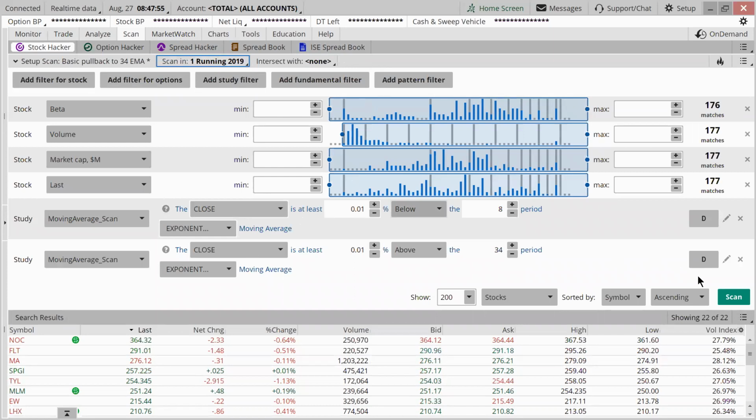The criteria I'm looking at is I want to find stocks that are in the process of pulling back to the 34-day moving average. So I'm looking for something that is below the 8-day, above the 34, and here's the list I want to sort on. Then I just go over here and click scan. I hope this works out. So I scan it, and there we go.